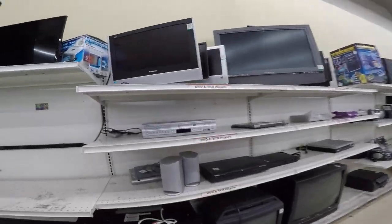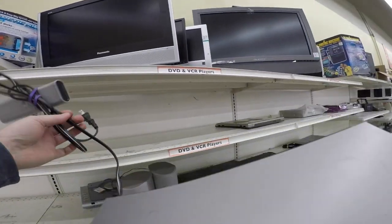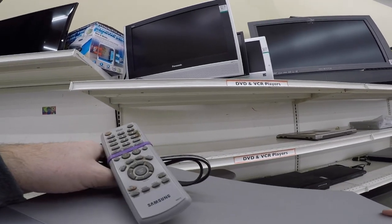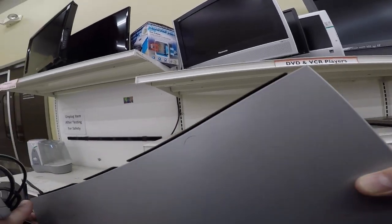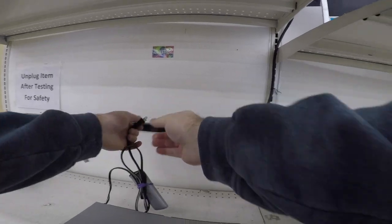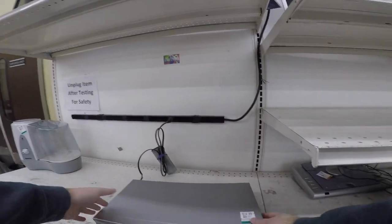Wait, what is that? Didn't we go through the electronics earlier? How is this sitting here? And it's got its remote? Oh man, that is a nice thing to find on your second lap around the store. Since it was my second lap, I wasn't too worried about missing things anymore, right? The FOMO is starting to go away.